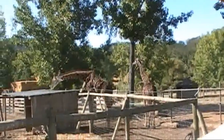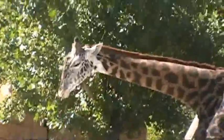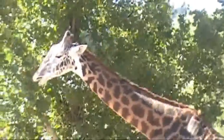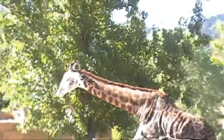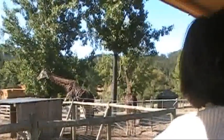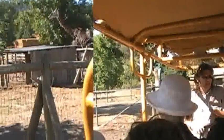So the reason we separate out our Maasai giraffes and reticulated giraffes is because we don't want them breeding. They're different breeds of giraffes, if you will. They're not different species, so they do breed quite well. And if you breed a Maasai giraffe and a reticulated giraffe, you get a reticulated baby. It's a dominant trait to have that reticulation pattern. So unfortunately, these guys are a lot more rare. We don't want to intermix them because we'll outbreed the Maasai giraffes.